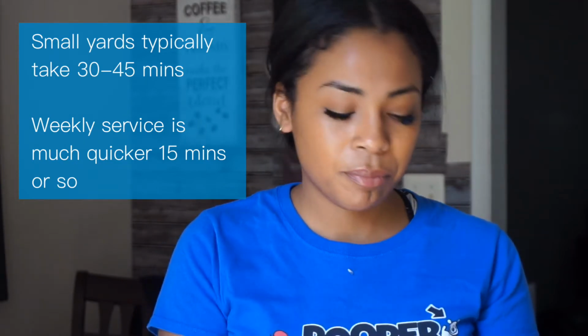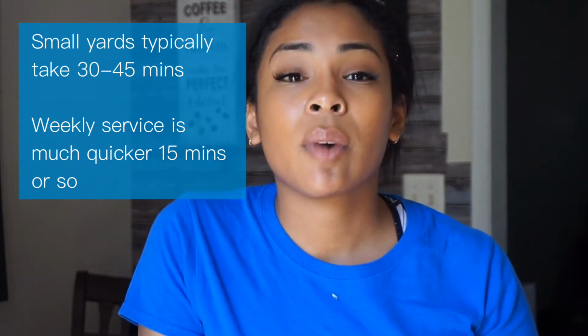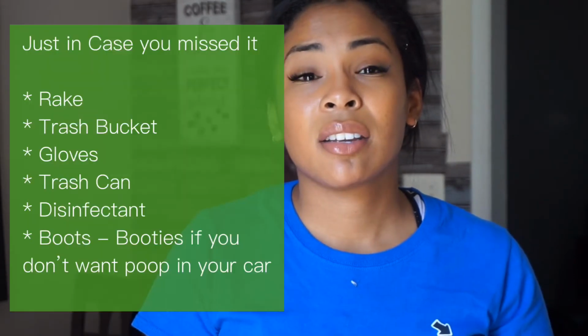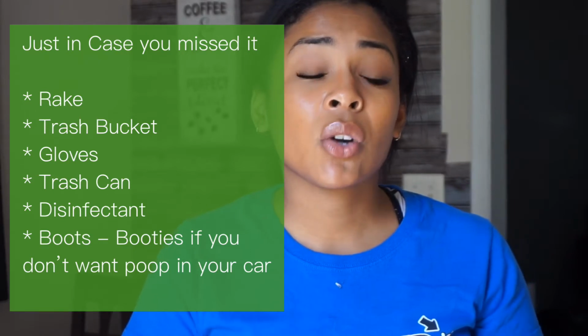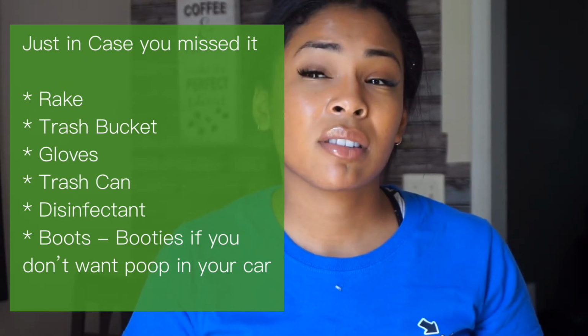What materials do I need? This is simple. You're going to need a rake, a trash can or a trash bucket, trash bags, deodorizer, gloves, and shoe covers of your choice if you want. I also have a tarp because when I was doing this, I had a smaller vehicle, and with that smaller vehicle, I needed a tarp because, of course, I didn't want to get poop inside my trunk.